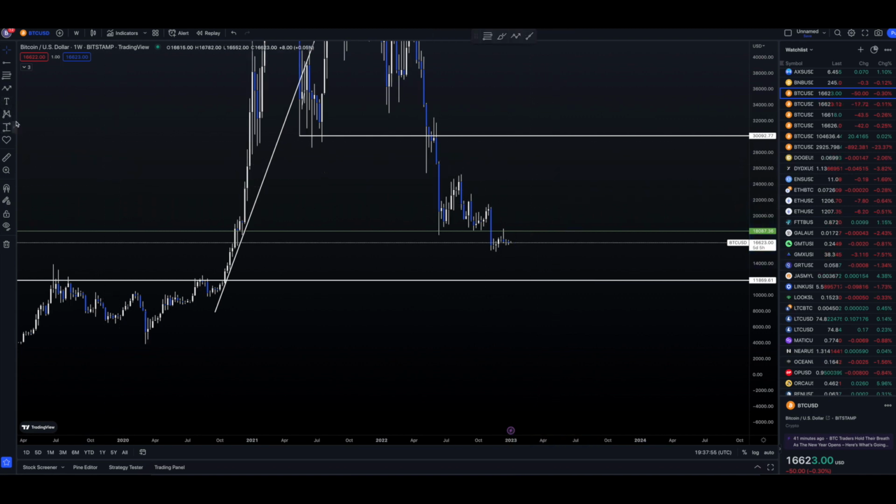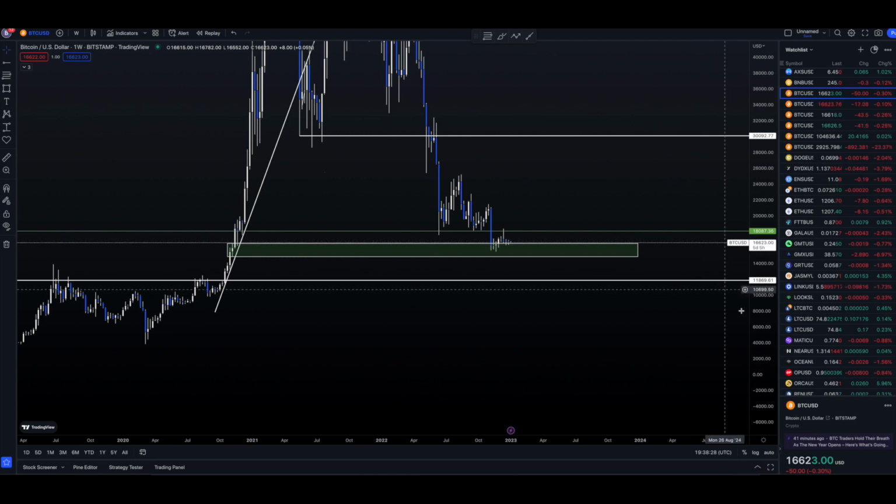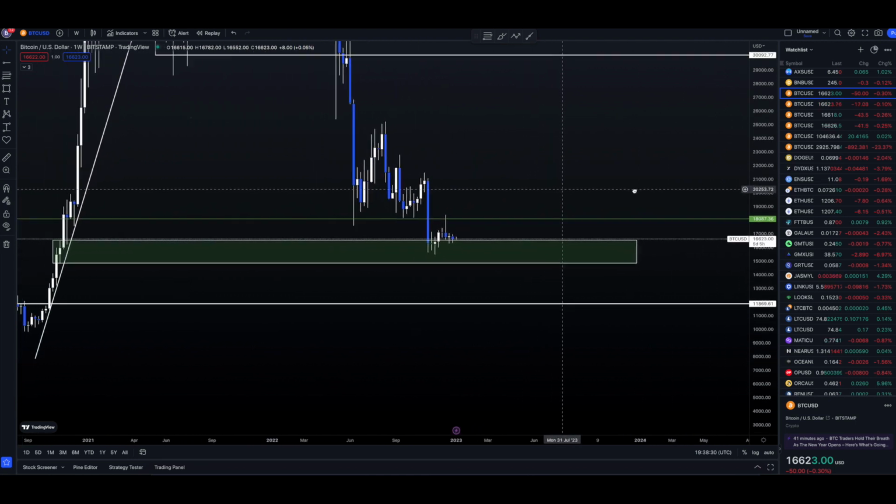Yeah, so if I was to draw out a level that I'm paying attention to, I'd say this weekly candle right here on November 9th of 2020, draw a little level at the top, level at the bottom, just drag it across. And you can just see how beautifully that's playing out already. That's going from right around 15K, the bottom of that, 14.9, up to the high at 16.6. So we're kind of treating it as support right now.